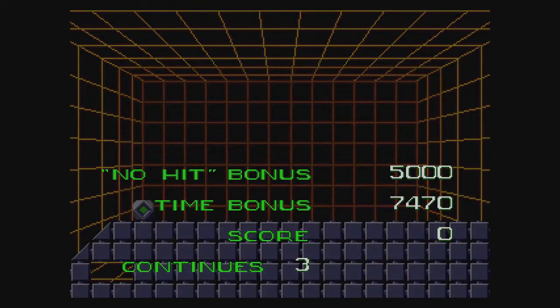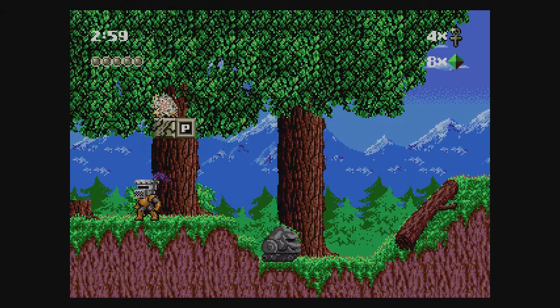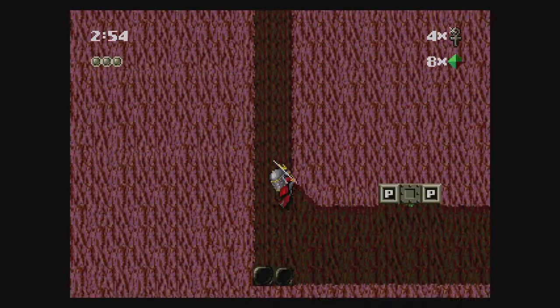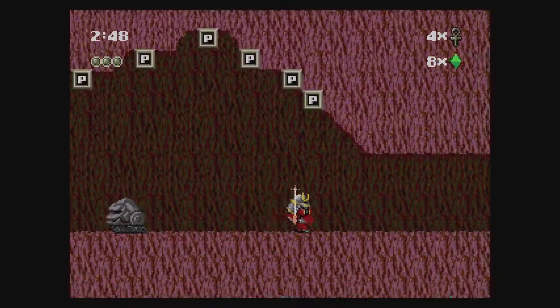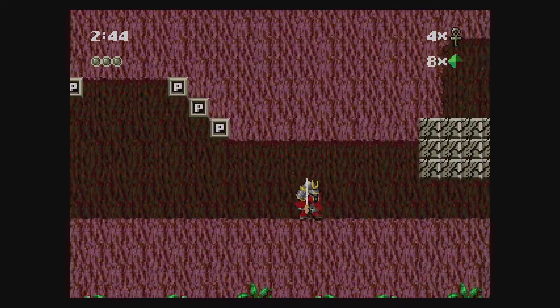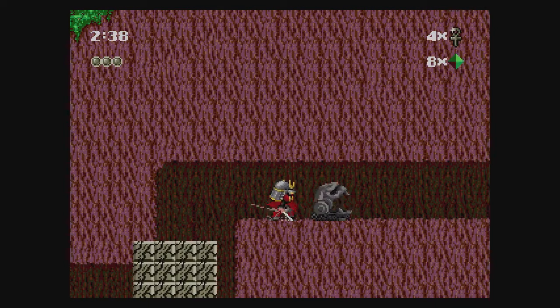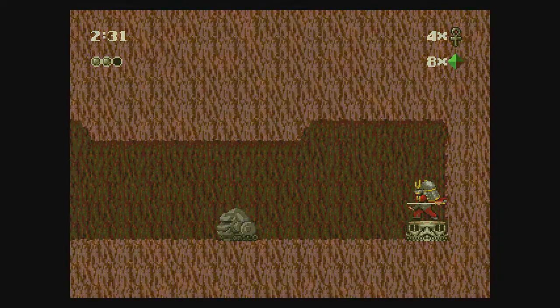And first off, if you're a retro gamer on a budget, there's a lot of games on the Sega Genesis that, if you're into retro game collecting, you can still get for a fairly good price. Kid Chameleon is definitely one of them. A cartridge can be had for about $10. It's an outright steal at that price. Was hoping to get another no-hit bonus.